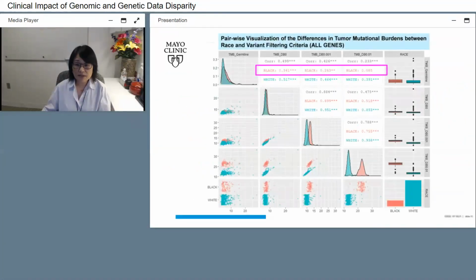This is a pairwise visualization of the differences of TMB between race and the variant filtering criteria. This is a 5x5 matrix of pairwise comparisons. The red colors are data from Black patients, and the blue colors are data from white patients. The diagonal plots from top left to bottom right are the density plots showing the increased separation of TMB values between the race groups while relaxing the non-somatic variant filtering thresholds.